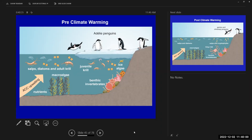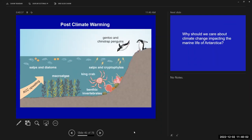So here's where we're headed, probably by mid-century, certainly no later than end of century. The sea ice is effectively going to be gone from the peninsula, the Adelie with it. Krill populations will be lower. Gentoo and the chinstrap will be very happy and move in. We might have crabs, we don't know, but they potentially could move up onto the shelf. The forests will have expanded, and again, all being fed by this ACC.